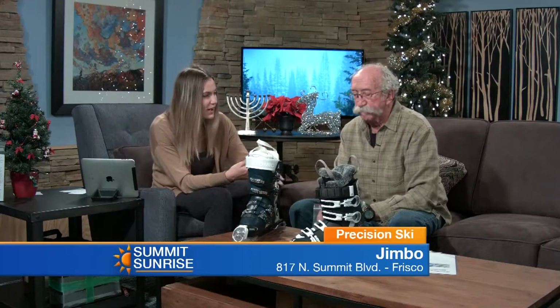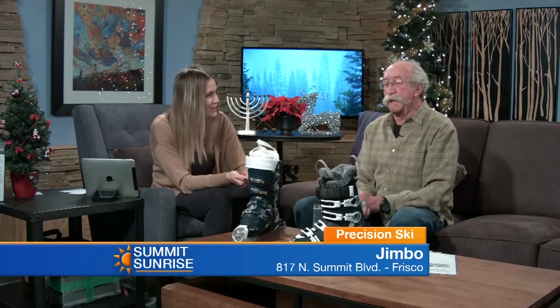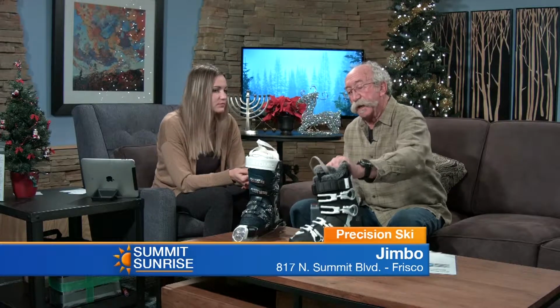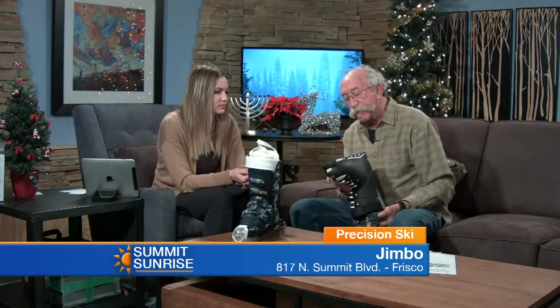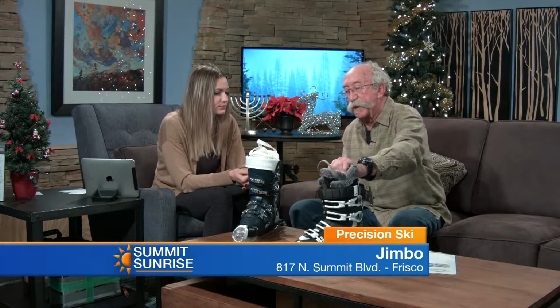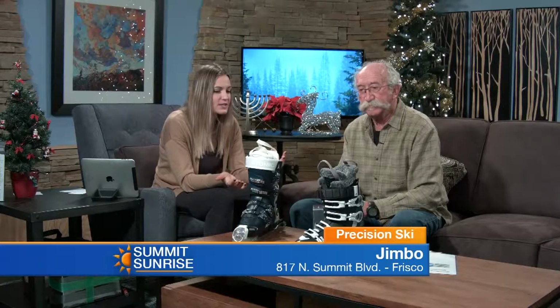That's why you should bring your stuff over to Precision Ski, so you guys will tell us if it fits or not. It can be complicated, and it's all built around standards in the industry. A lot of times the standard for the boot sole is emblazoned right in the material on the base of the boot, and it gives you a clue as to whether this is going to be accommodated in your binding or not. Okay.